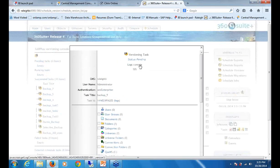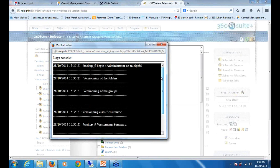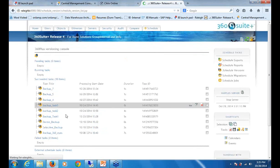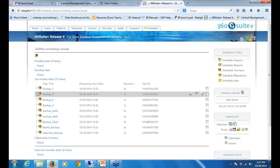While this job is running, I can click on this logs console and look at how the job is performing, at what step it is. I think it's ended by now, so let's cancel that. It's 100% done, and just refresh it. And now we see the backup that I just created.